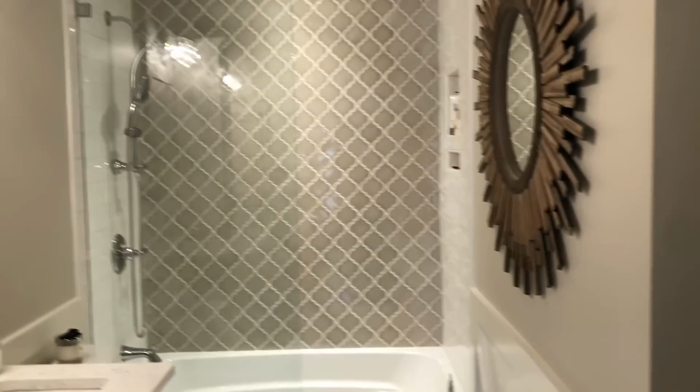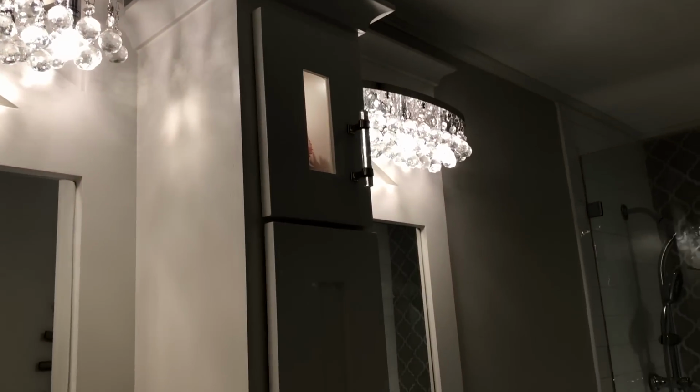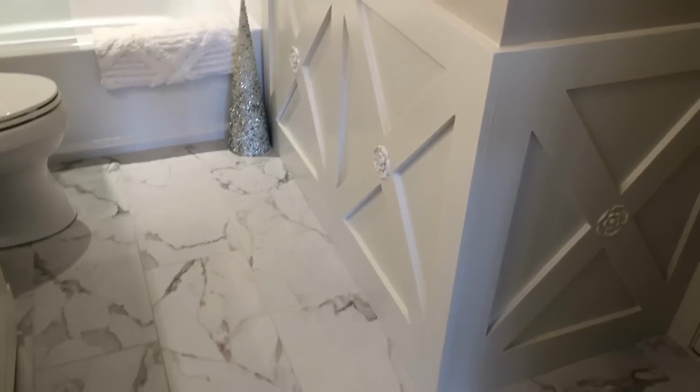Still really love her bathroom. It's one of my favorite rooms that we did. And I just love all the little details. Love her floor. I wish my bathroom floor was that floor. I'm already ready to give our bathroom a redo. I am filming on my phone, so I hope this works out.